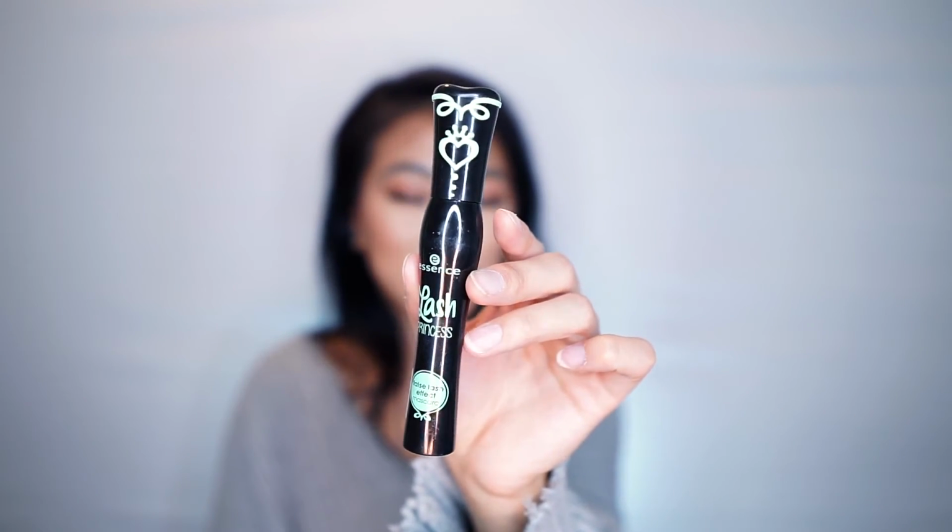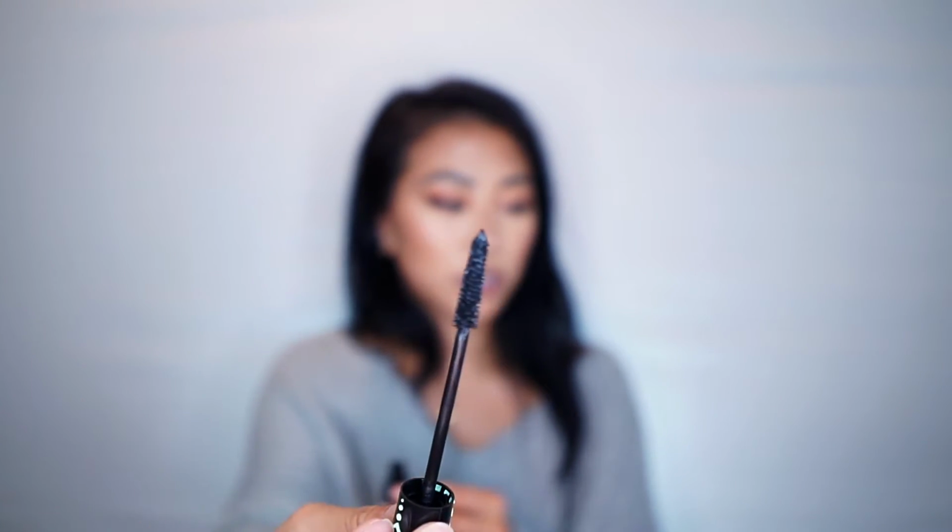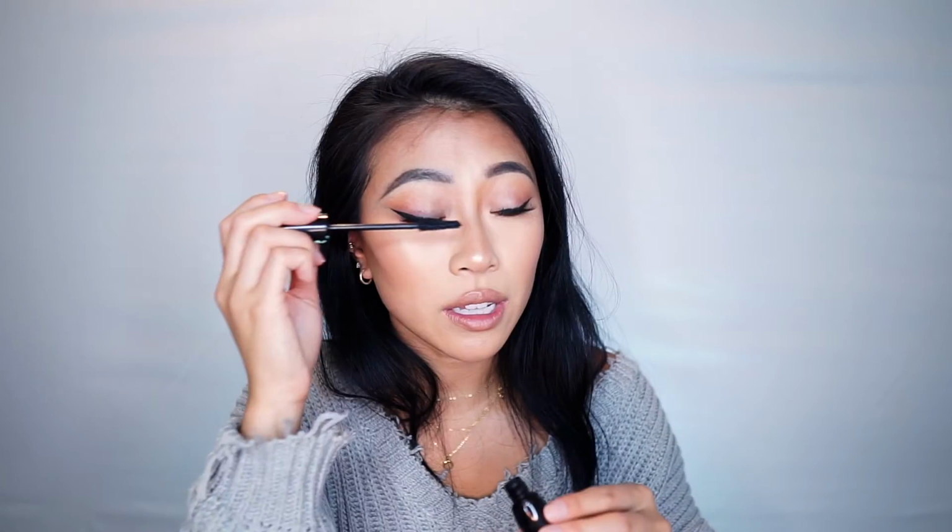Another mascara that I love, this one I like going in with for my second coat, is this Essence Lash Princess Mascara. I love this mascara because I feel like the wand on it is so nice. You can really get in the lashes that you have. The wand is not too big. The formula is really nice as well. It's not too crunchy. It builds nicely and it gives me good volume and length, so I really like this mascara.